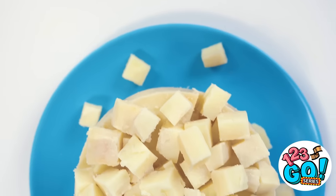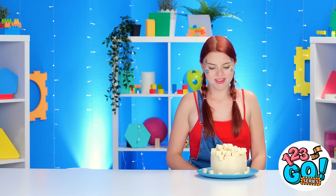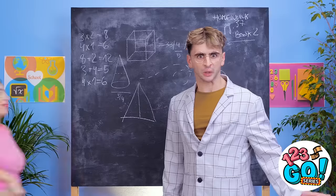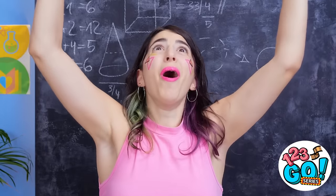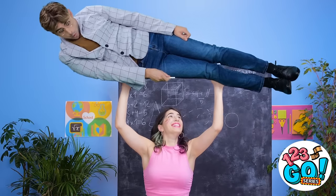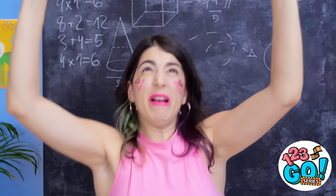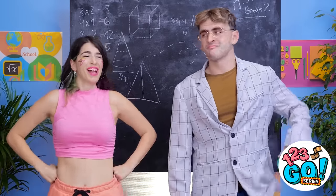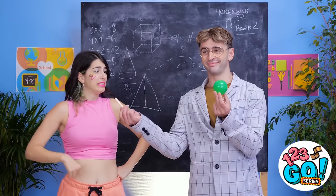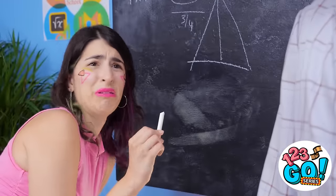Wow! So many cheese cubes! A whole mound of cheese! Hey! Where does she go? Hey! I'm back! I'm strong now, too! Ha-ha! Whoa! You are strong! Good job! Now can you put me down? Okay! Here goes nothing! Wow! Really impressive! Now, draw this shape. Oh gosh, okay. I think it's like this?